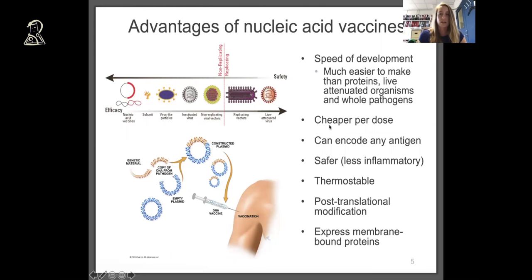Partially because of this, it's also cheaper per dose, so they're generally more affordable. You can encode any antigen. As long as you know the protein that you want to encode, you can make a nucleic acid vaccine for it. They're also generally safer, as I said earlier. They're thermostable. You can make proteins that have post-translational modifications, and you can also express membrane-bound proteins.